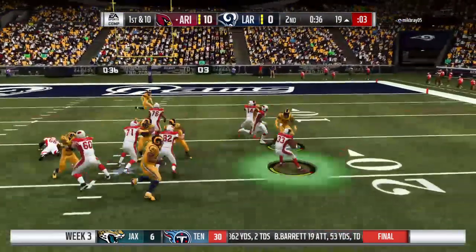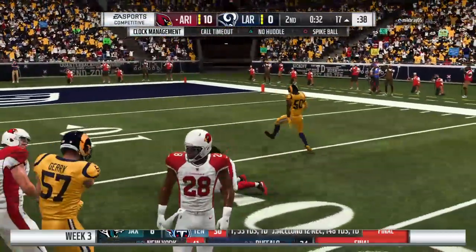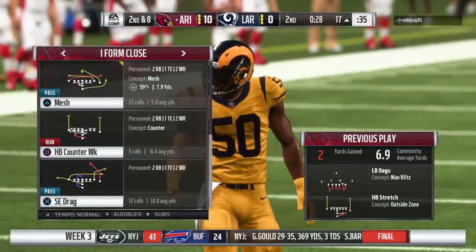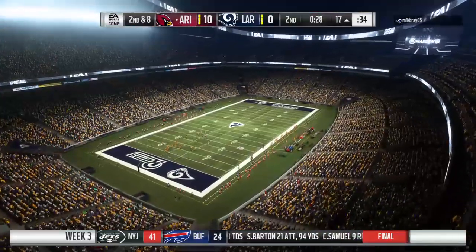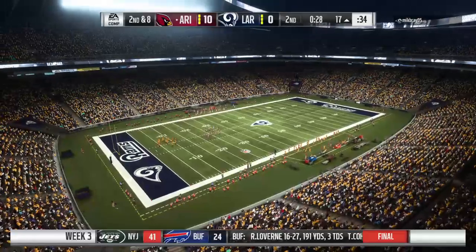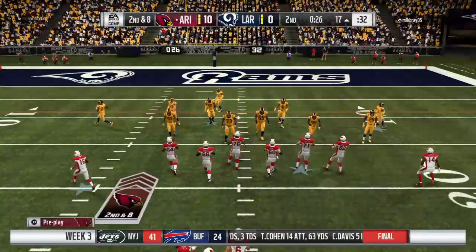A 10th carry in the game for Cook. And he'll get this one down to about the 17. 2 yards on the pickup there. It'll be 2nd and 8. I know the scouting report on him is that he doesn't possess the eye discipline to be an elite linebacker. And what that means is his ability to read, react, and make a play. But on that one, he looked like one of those guys.